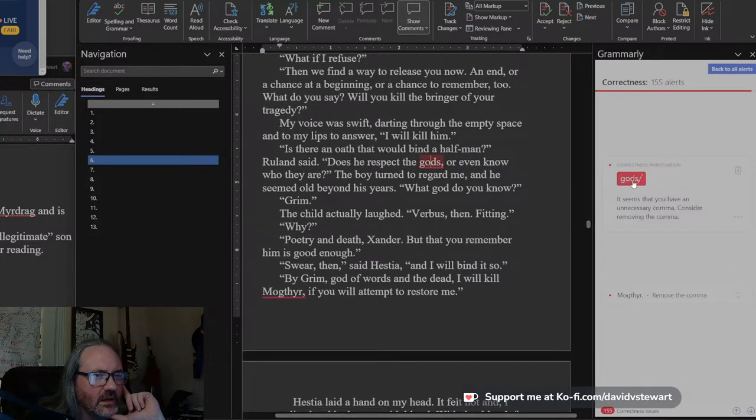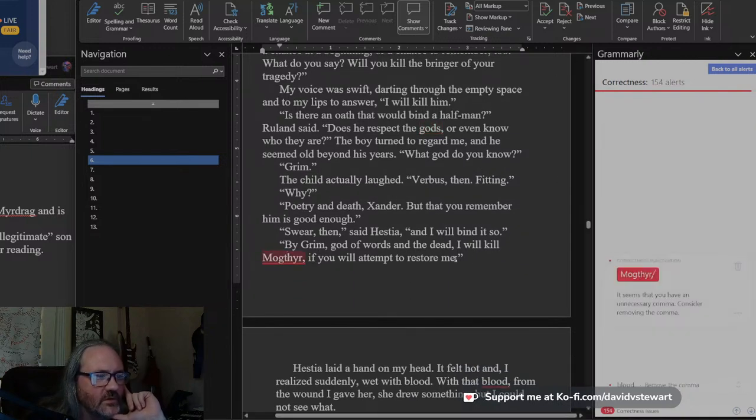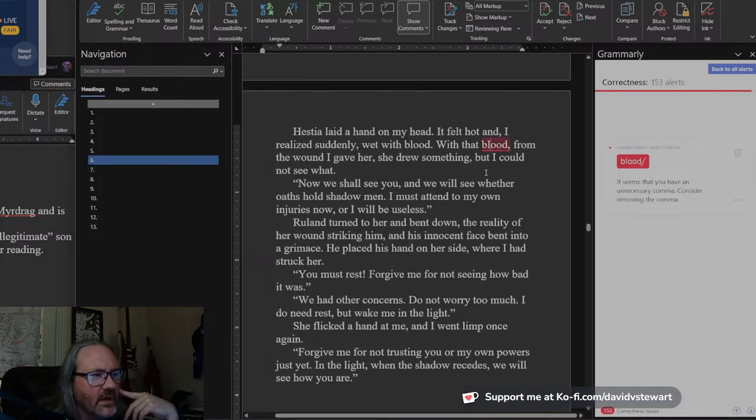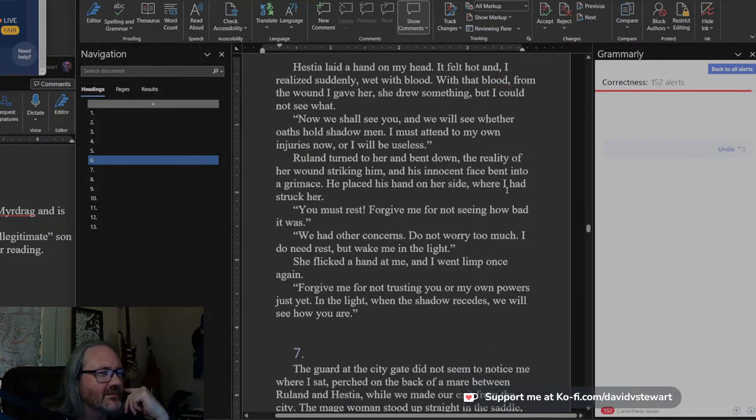Does he respect the gods or even know who they are? Right. Trash. I will kill Mogthur. Again, I like the commas because they create a certain cadence. With that blood from the wound I gave her, she drew something. No, this comma is correct. With that blood from the wound I gave her, she drew something. So that's a correct comma.